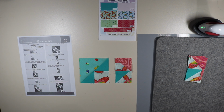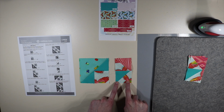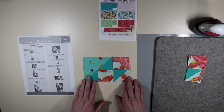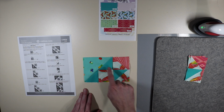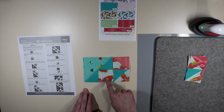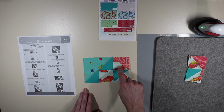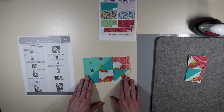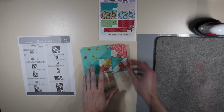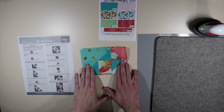All right, moving on to step 11, it says to join a step 10 unit to the right of a step 3 unit as shown. We're going to make 4 of these in total. So here are our bow ties across from each other, the A fabric forming that bow tie, and then you have a C square and then a C triangle diagonally right there. So it should look something like this. I'm going to go ahead and sew 4 of these together, and I'll come back here when it's time to press it out. Okay, I have completed our step 11.